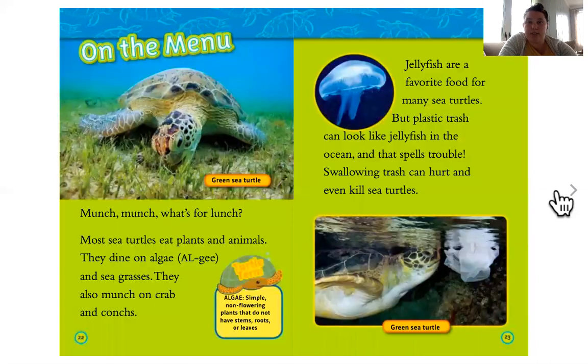Whoa. On the menu, munch, munch, what's for lunch? Most sea turtles eat plants and animals. They dine on algae and seagrass. They also munch on crab and conch. Jellyfish are a favorite food for many sea turtles, but plastic trash can look like jellyfish in the ocean, and that spells trouble. Swallowing trash can hurt and even kill sea turtles. Wow, look at this. This looks like a jellyfish, but here's some plastic trash that looks just like a jellyfish, and the sea turtle's gonna eat it.